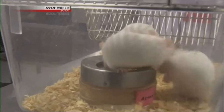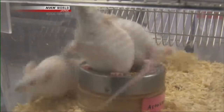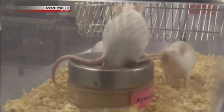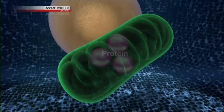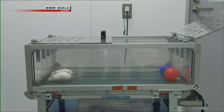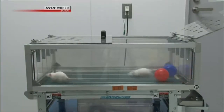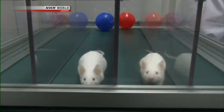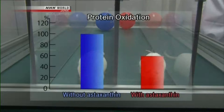The researchers looked for changes in the cells of mice that were fed astaxanthin and those that weren't to help confirm how it works. They focused on proteins inside mitochondria that play an important role in generating energy. They also compared mice after exercise and measured the degree of protein oxidation. They found that the mice that ate astaxanthin had 40% less oxidation than those that didn't.